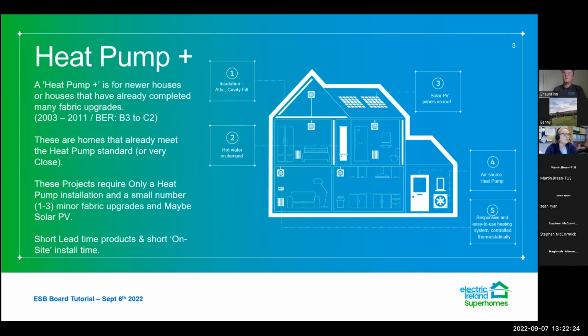We also have Heat Pump Plus, which is generally for newer houses that have already completed many fabric upgrades, usually built 2000 to 2011, with a C2 to B3 energy rating to begin with. These are homes that already meet the heat pump standard or are very close to it. These projects only require a heat pump and usually a couple of fabric measures, which might be attic insulation, cavity wall insulation, those cost-effective upgrades. They have a far shorter lead time in terms of products, not having to wait on things like windows, and a shorter on-site install time.